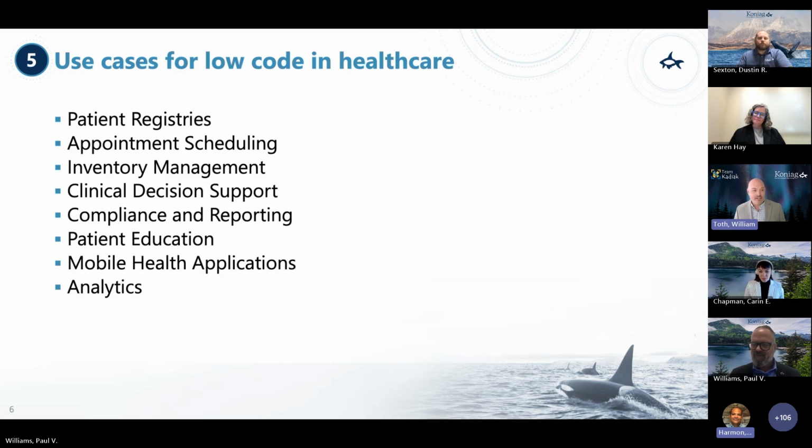Money, it seemed, fell out of the sky for medical for the first time ever. And so we started looking at what else we need to do. All of a sudden, a lot of the other things on this list, you start to see: we need a way to do inventory management today.